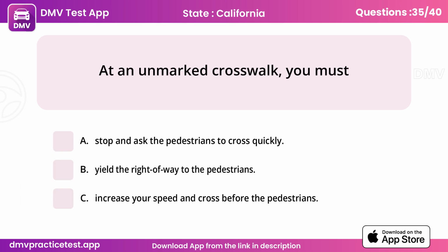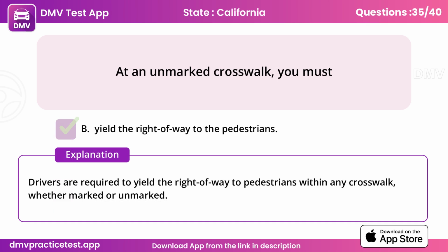Question 35. At an unmarked crosswalk, you must B. Yield the right of way to the pedestrians. Drivers are required to yield the right of way to pedestrians within any crosswalk, whether marked or unmarked.